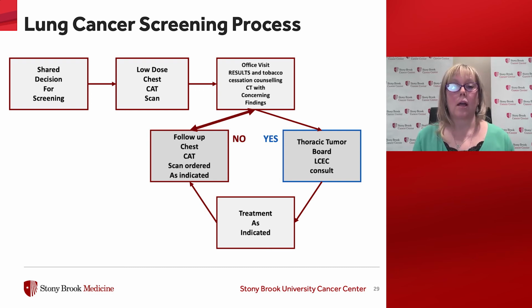Here at Stony Brook, our lung cancer screening program is housed in the Department of Radiology, and we're very connected to our lung cancer evaluation center, where we have the thoracic tumor board and where our radiation oncologists are, and oncologists, thoracic surgeons, pulmonologists, interventional pulmonary, and where our social workers are. So that's pretty much the flow of our program.